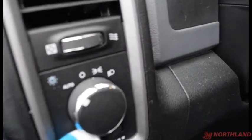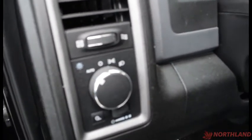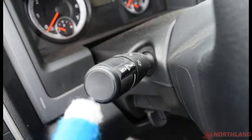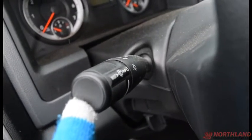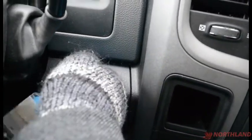You do have the control of your lights here, your auto, your off, your daytime running lights, and your low beams. Let's focus on those. There we go. As well, you do have control over your turning signals, your high beams, and your windshield wipers right here. Okay, inside now, let's start her up. Key in the ignition. And we are good to go.